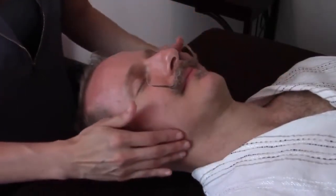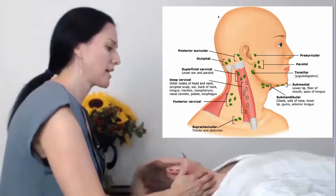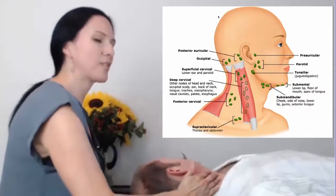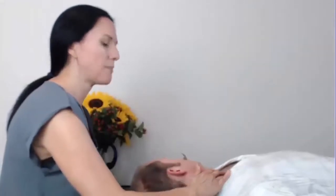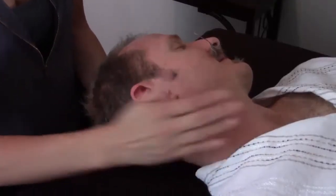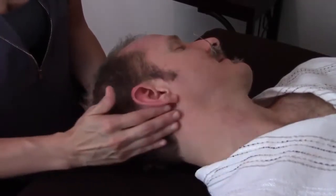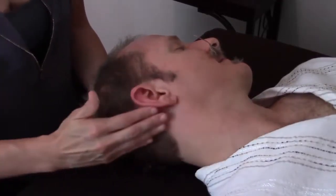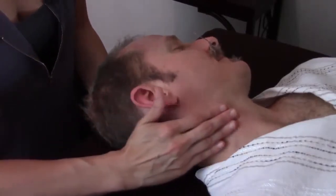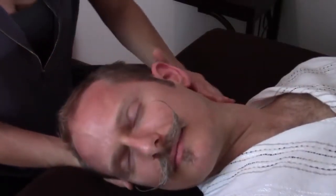All right, so we can go down the SCM. You can see along the SCM, I'm going to change the picture here, there are lymph nodes along and in the length of the SCM. So we're going to work with those nodes going down from behind the ear, from the mastoid process, all the way down to that medial head of the clavicle. And again, just enough pressure to stretch the skin. You don't need any more than that. You can do this again 50 times, maybe 3 breaths. And then we'll repeat that on the opposite side, going down.